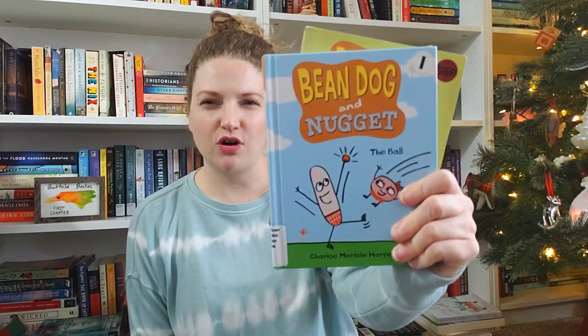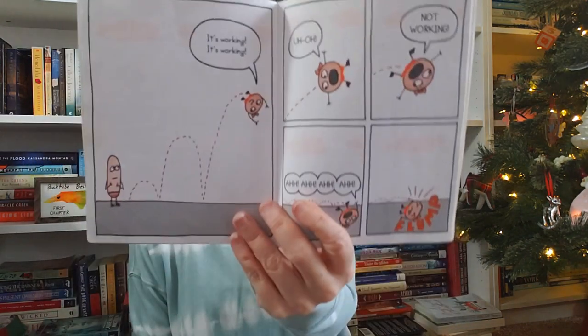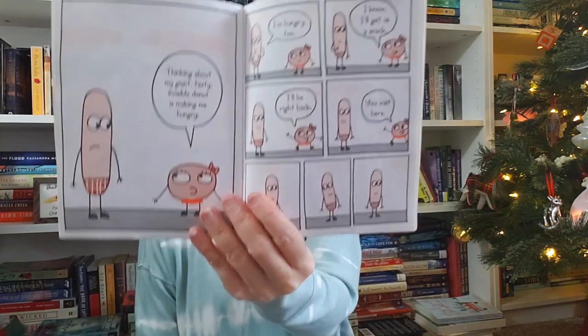Okay, what I got. Let's start with books I got for my kids. I have a second grader who is struggling a little bit with reading, so I'm always on the lookout for books that will encourage her to read. The first ones that I picked up for her are called Bean Dog and Nugget. I got The Ball and The Cookie. I got two of these. They are very simple, kind of graphic novel, early reader sort of books. We'll see. I'm just trying all the things.